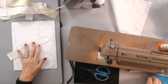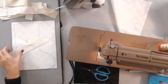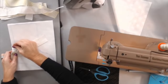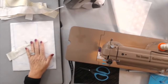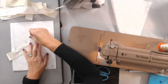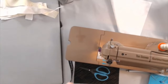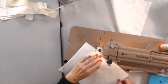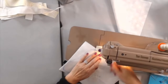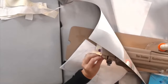I like to use pins when I'm doing Quilt As You Go, because things will move. Best thing is to use a walking foot for your machine. I do not have a machine showing with me here that has a walking foot. However, it is a Singer 301, so they're very powerful machines and will kind of work through anything. So I'm going to see how that works with this project. And you just want to use an approximate quarter inch seam. It does not really need to be that accurate because we're just trimming that to size.